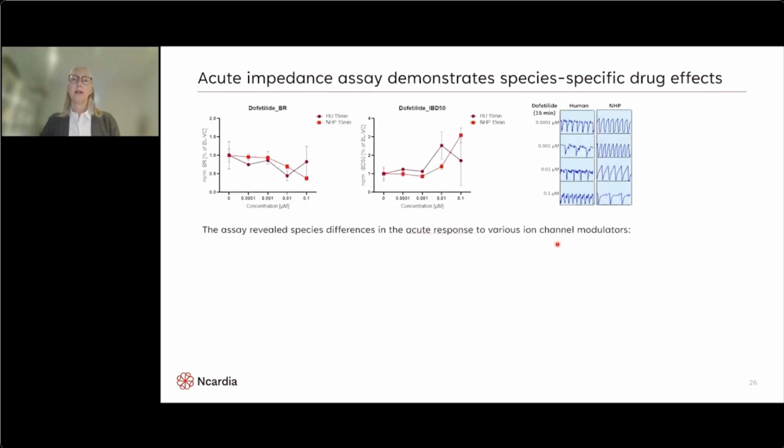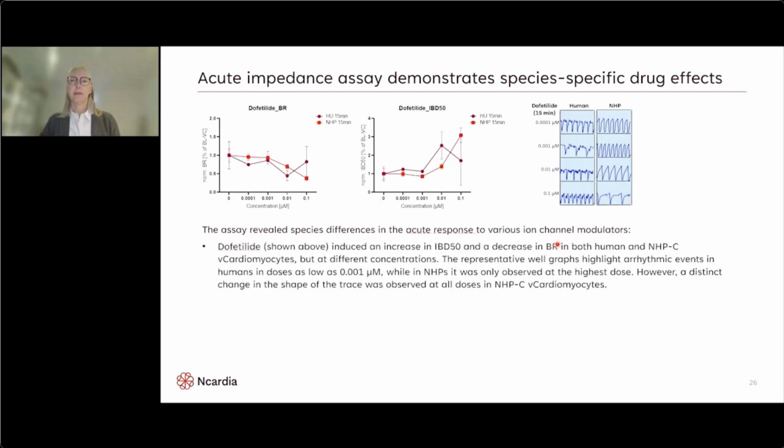We first analyzed acute acting compounds and tested both dofetilide and nifedipine, also in the impedance assay. As you can see in the graphs here at the top of the slide, with dofetilide, we observed a dose-dependent decrease in the beat rate and an increase in the IBD50, so the intra-beat duration at 50% of the repolarization height, which indicates that one cycle of contraction takes longer under dofetilide than without.